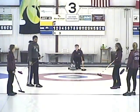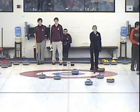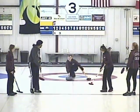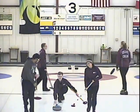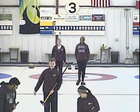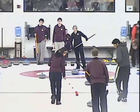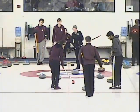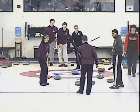How's the weight? Don't want to be too deep. Wait. Back one. Go. Yep. That looks pretty good. Just needs to curl. Needs to curl. Curling up, but I'm not sure it's going to get over fast enough. Yeah, you might get a little chip here that might work. I think the chip kind of worked there.